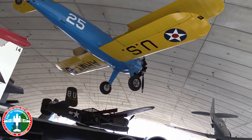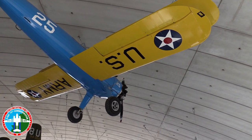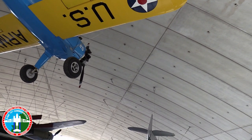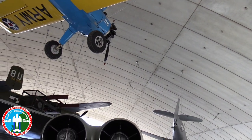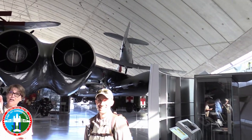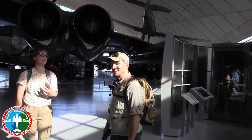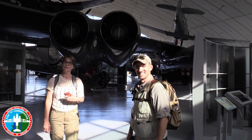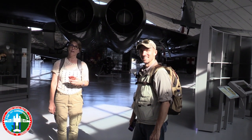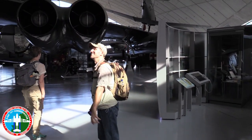Is that a Stearman? Yep. I used to go to an air park every once in a while, which is basically just rich people that live around a runway. They have garages and hangars together. It's ridiculous. And there were a couple old guys there that flew Stearmans, and they just buzzed anybody that was walking down the runway. They didn't care. Right over the top of you.